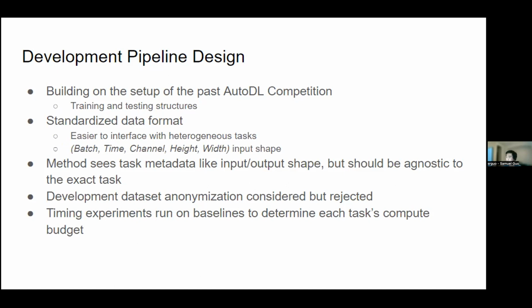So what's important is that the methods participants develop should see this necessary metadata like the input-output shape, but be agnostic to the exact task and the details of it like its domain. And to that end, we considered a potential development dataset anonymization in pursuit of more generalized, task-agnostic development. For example, hiding task names or even slightly altering the data itself, for example, with noise injection. Ultimately, though, we concluded that this wasn't really feasible or necessary, mainly because a lot of these data sets are publicly available. Participants could look them up if they really wanted to. However, overfitting to development will be a detriment to the final evaluation performance. And we were checking code during the evaluation stage to make sure there wasn't any explicit overfitting based on external knowledge.